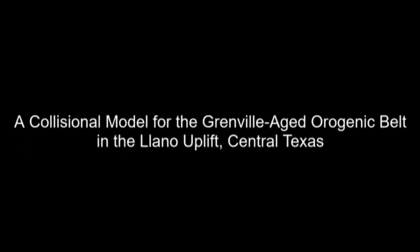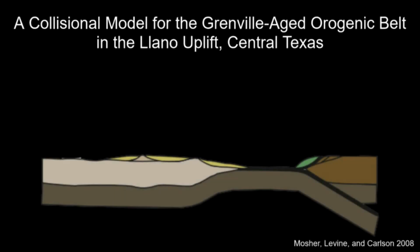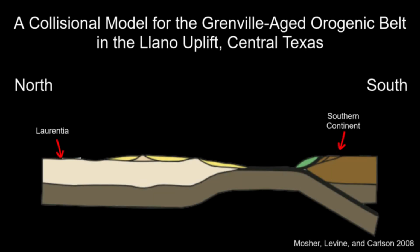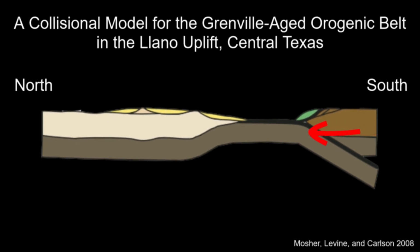The granites formed thanks to collision between the southern edge of modern-day North America, or Laurentia, and an unknown southern continent roughly 1.1 billion years ago. The southern continent contained rocks that would become today's Coal Creek Formation in green, while Laurentia consisted of the Pack Saddle and Valley Springs formations in yellow. The southern continent would move across an ancient ocean and begin subducting Laurentia's oceanic crust.